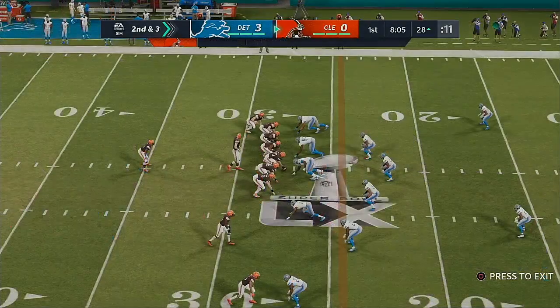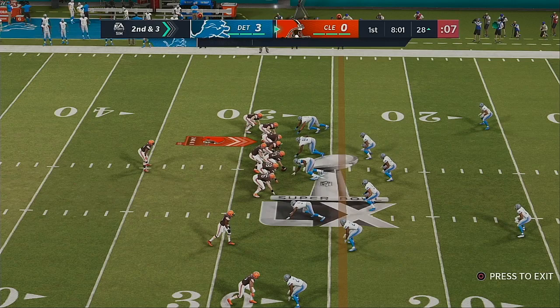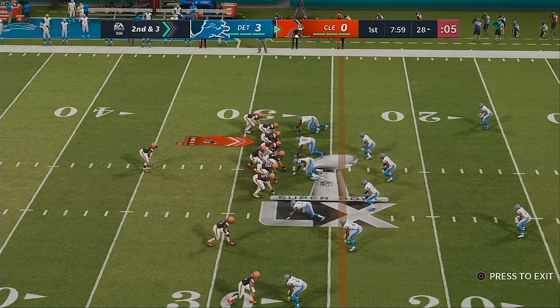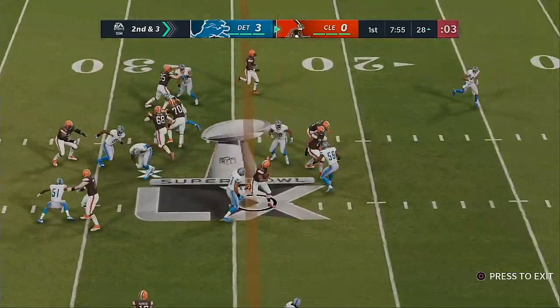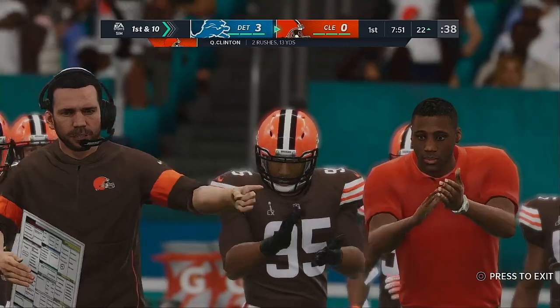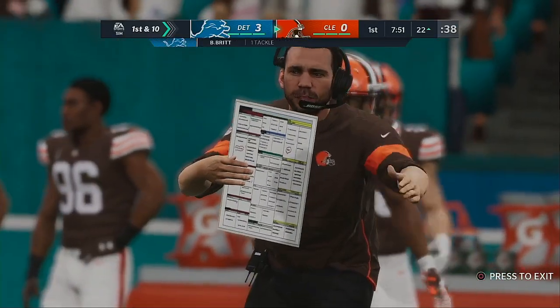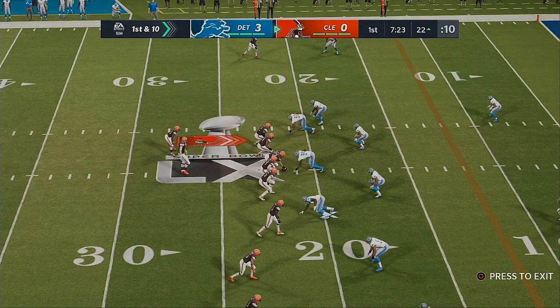7 yards on the pickup there, and it'll leave him with a 2nd and 3. He was brought down at the 28-yard line. A 7-yard pickup brings up 2nd and 3. Now a handoff here to his running back. And a pretty good run as he'll get this down close to a first at the Lions 22. 6 yards the pickup, and that's a first down at the 22-yard line.